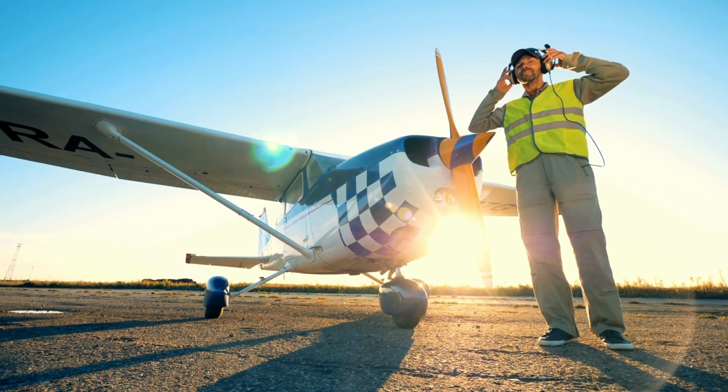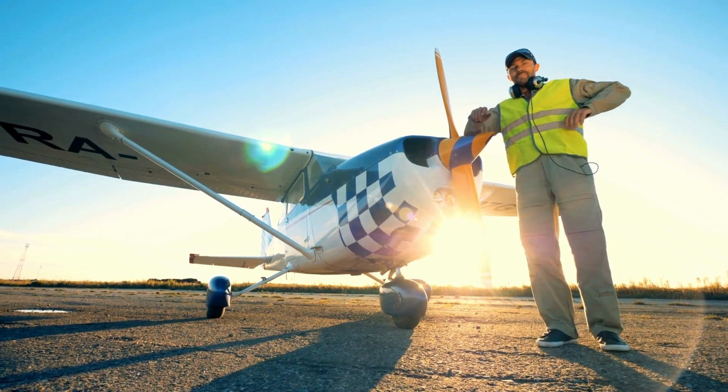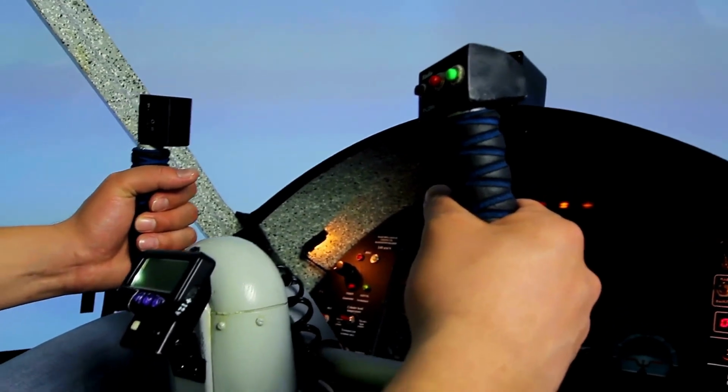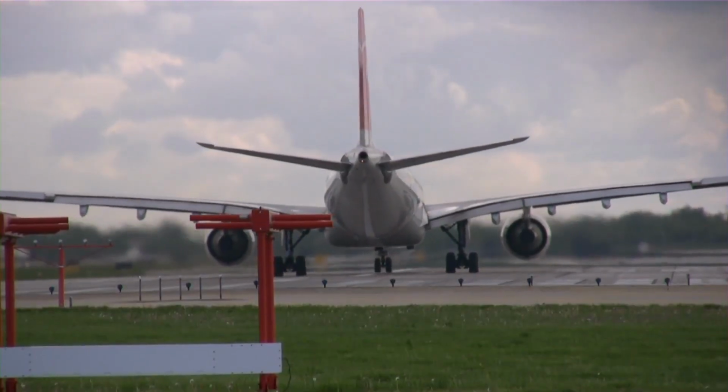As we wrap up this exploration of aircraft glide slope control systems, we hope you have gained a deeper understanding of the precision and technology that goes into ensuring safe landings.